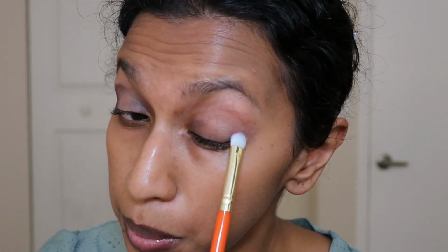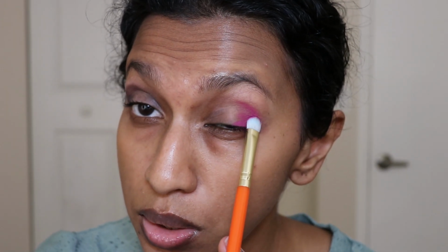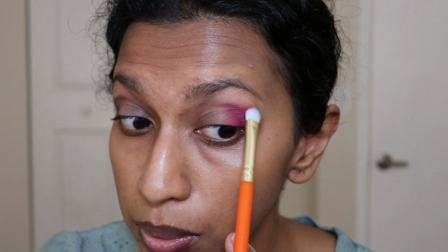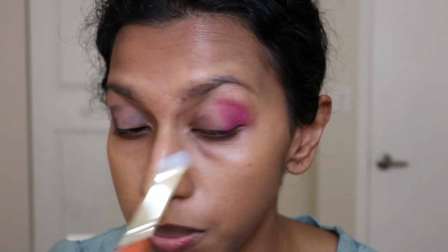It's a very, very bright pink, so I hope that comes out nicely. I think that if you want this to be even more intense, you definitely need to use a base, but I think it's showing up pretty well even without like a white base, because mine kind of just blends into my skin, and that's the reason why I've switched to this base.